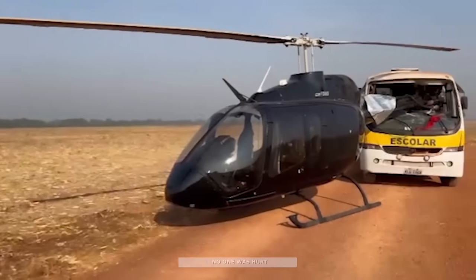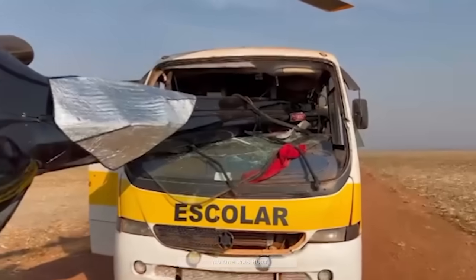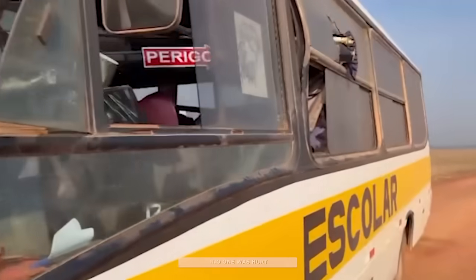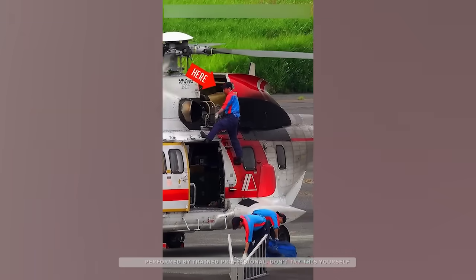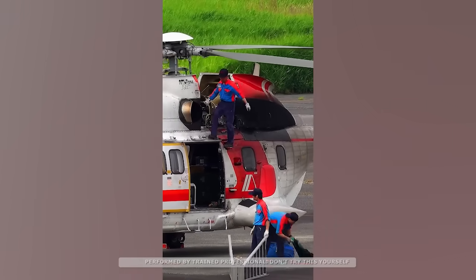I have no idea how this happened or what it'll cost the insurance company, but thankfully only the equipment was damaged. Don't worry, this mechanic is a total pro and knows his job, but seeing him so close to those spinning blades, I can hardly breathe.